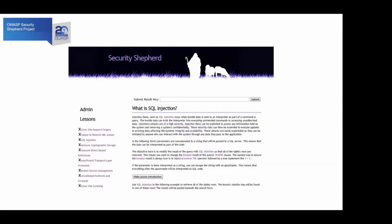So in this example, SQL injection, this wall of text at first, people might skip over it, but it's very important because it tells you how to complete this lesson. The next one, SQL injection part 2, doesn't tell you any of this, and it's implemented some filtering as well. So you have to build on your knowledge of the lessons that you complete to complete the challenges that come afterwards.